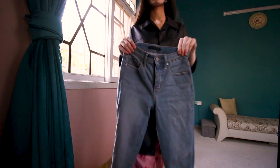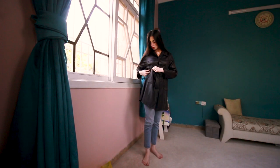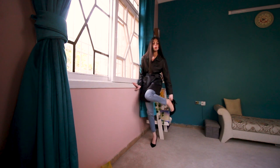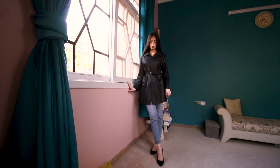Number 1, with a pair of blue Uniqlo jeans that I wore with the previous outfit. This black coat came with a black belt and it helps to cinch in the waist, which gives it a bit more tailored look. For shoes, I'm gonna add these Charles & Keiths again, and yeah, that's the complete look.